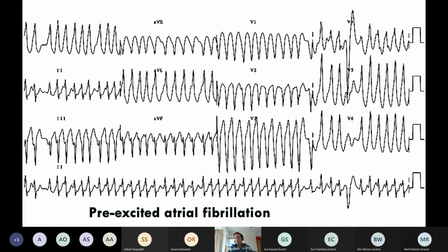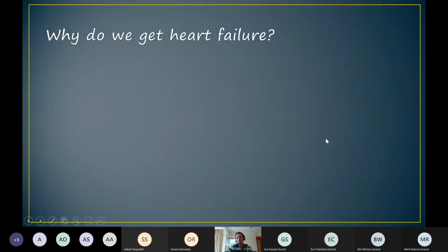Other options, you could try digoxin. No, because that'll do the same thing as beta blockers or calcium channel blockers. Or amiodarone, well, that has some cardioverting effects and different effects, but it also has beta blocker properties, so you'd best avoid that as well. So options here are either flecainide or electricity. Wonderful. So let's move on to the heart failure bit of the talk.